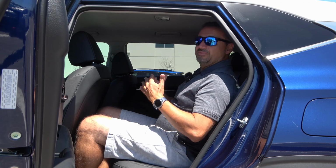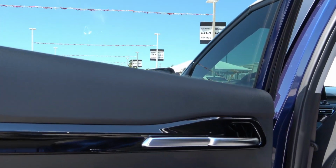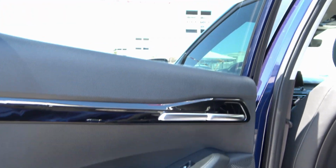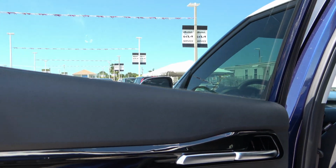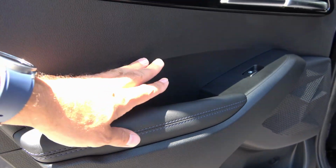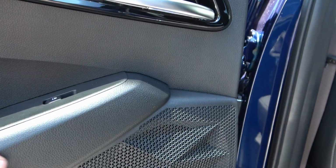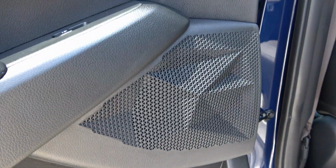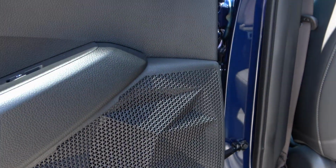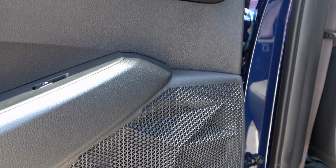Now, let's take a look at the rest of this interior. I'm going to start with the door panel right here. You can see it's all black on black, but it also has this shiny black trim right on top of here. It does have the padded armrest for the back passengers. It also has this cool design that we've seen on other models as far as the speaker cover. It looks kind of like rugged mountains maybe, or something like this.